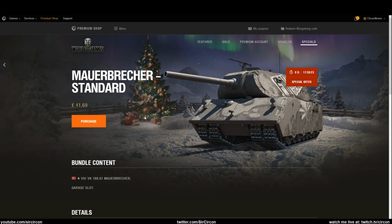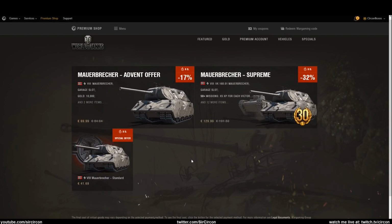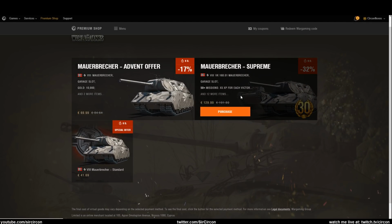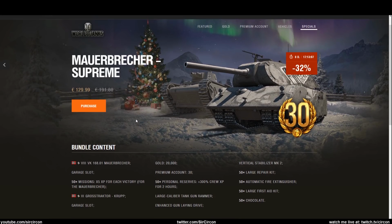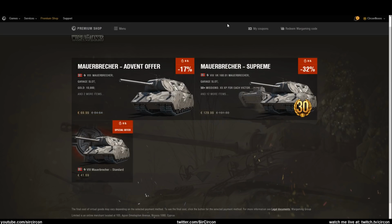For some reason, they're not selling the coolest version of this tank. They are selling it standard for 41 euros, bundled for 70. And if you want to, you know, spend 130 euros, you can. But yeah, they're not selling the coolest version.